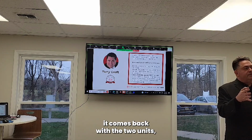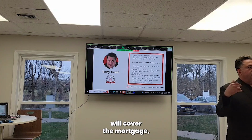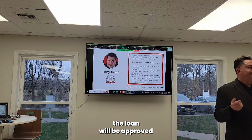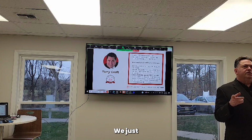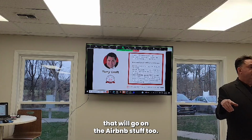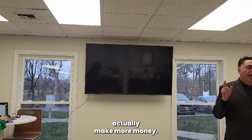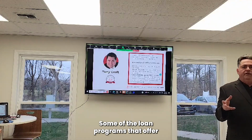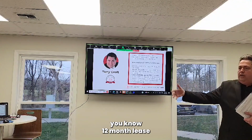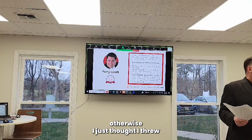So as long as it comes back where the 2 units, 3 units, 4 units, as long as those rents will cover the mortgage, the loan will be approved. Pretty easy. We just brought on a new investor that will go on the Airbnb stuff too. So if you're planning on doing Airbnb, you actually make more money. Some of the loan programs that offer that don't rely on that. They want a normal 30-day, 12-month lease. But we have some options otherwise. I just thought I'd throw that out there.